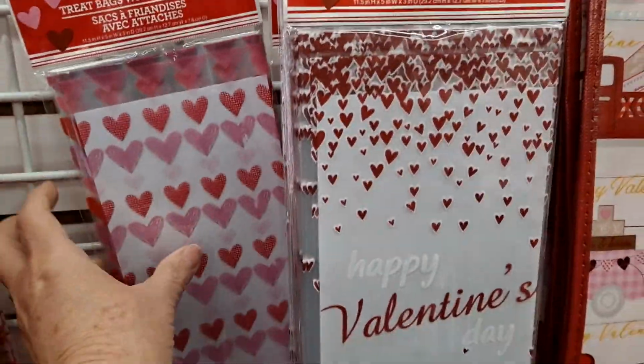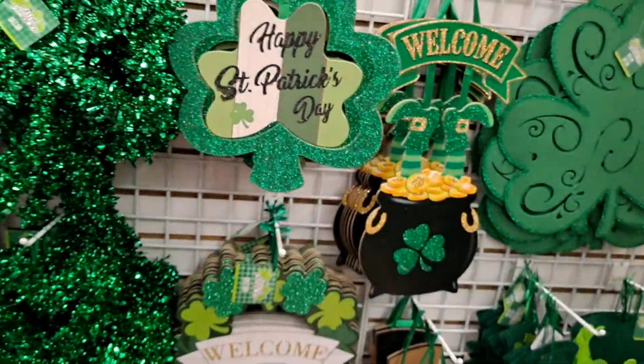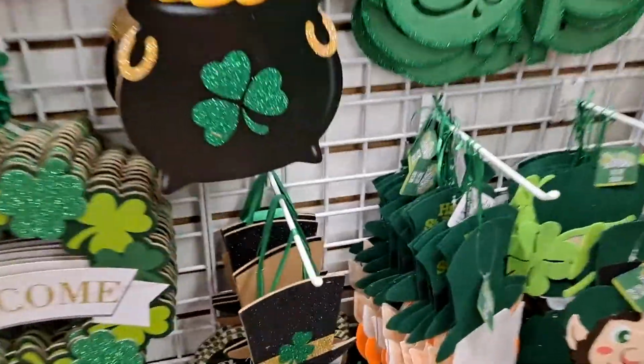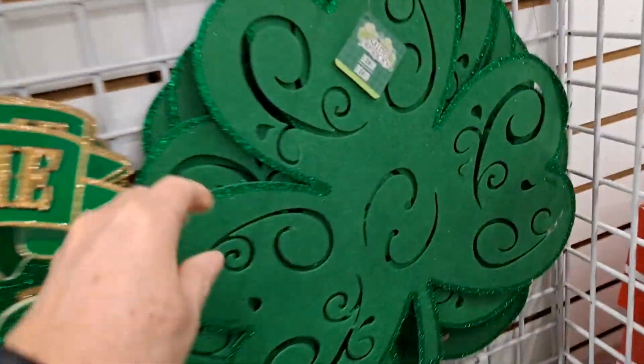Table covers. Oh. They have a little bit of St. Patrick's Day stuff. Okay. These are fun. Oh, these are nice.